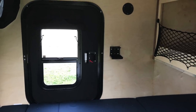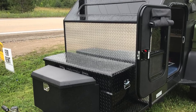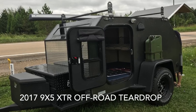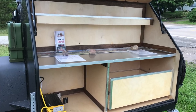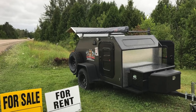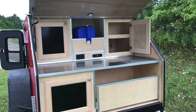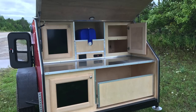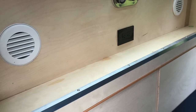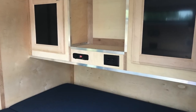These are the extreme off-road models. They come in a variety of sizes, 5x9, 5x10, off-road models all the way down to the casual models, and all different price points. Price points can range from $8,000 to $9,000, and depending on your options can go up to $12,000 to $15,000. Steve doesn't manufacture the trailers. They're actually made down in Alabama from a trailer manufacturer who's made trailers for over 30 years.